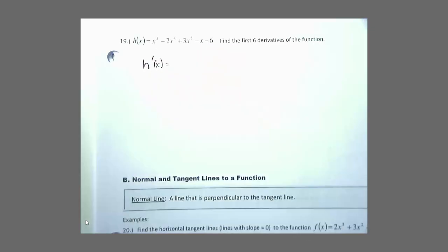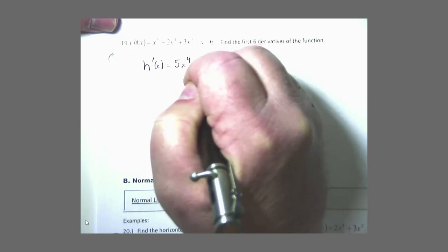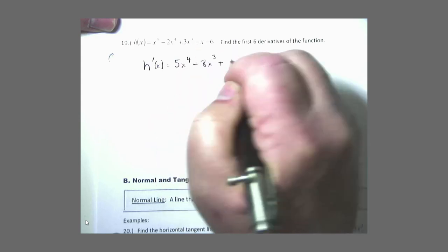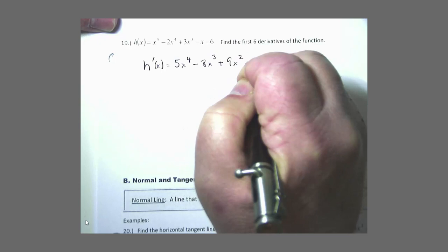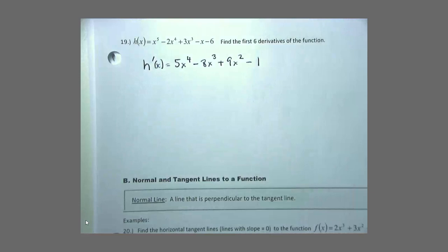So the first derivative will be h prime of x, which would be what? What's the derivative of x to the 5th minus 2x to the 4th plus 3x cubed minus x minus 6? Well, the derivative of x to the 5th is 5x to the, subtract 1, 4, minus, what's the derivative of 2x to the 4th? Well, 2 times 4 is 8x, what? Cubed, plus, derivative of 3x cubed, 3 times 3 is 9x, subtract 1, squared, minus derivative of x by himself is 1, derivative of minus 6 is 0. So there's my first derivative. Notation, h with a hash mark on it.